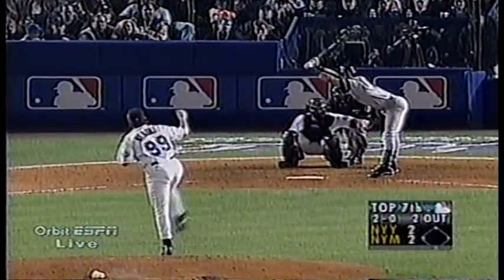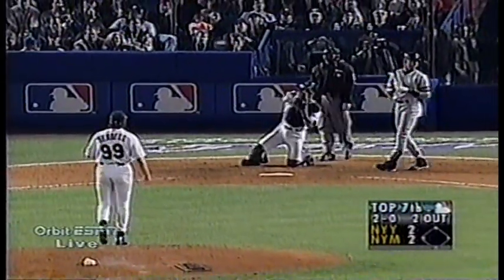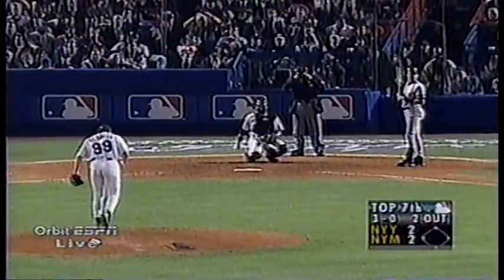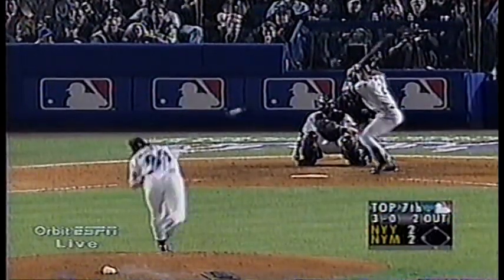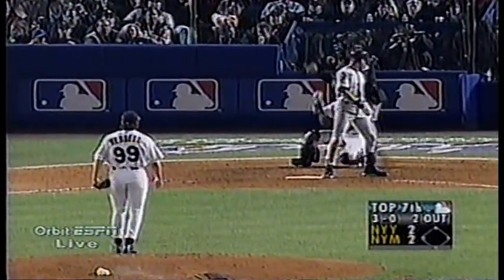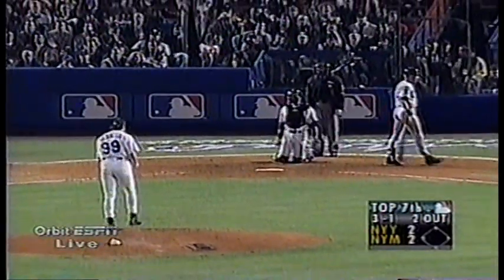Here's the 2-0 delivery to Jeter, and that one is taken inside. Jeter's trying to get on for Justice, who has delivered an RBI back in the 3rd inning. 3-0 count, and he walked. No, sorry. Inside corner, 3-1.